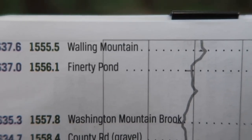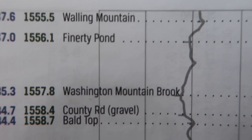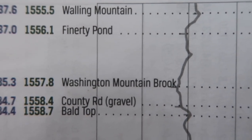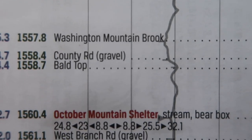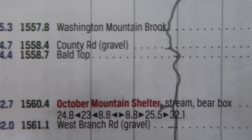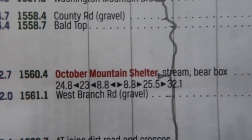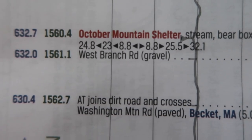And then after Beckett Mountain was the Walling Mountain. Just kind of kept going on. And then Finnerty Pond. Dropped down just a little bit with a spike. Washington Mountain Brook. Another county road, Bald Top. See all the little spikes and climbs, all rocks, roots, and mud. Stopped in there at October Mountain Shelter, had a quick lunch. Pushed on out of there real fast. That shelter was right on trail.